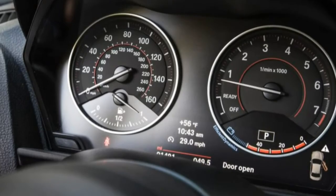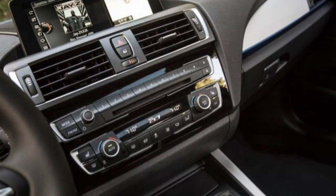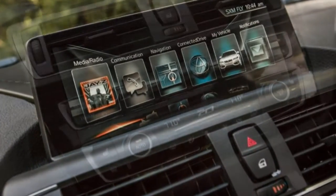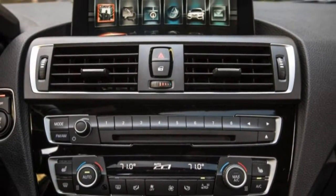We do, however, have to protest the unnecessary extra heft these modes dial into the M240i's electrically assisted power steering. Start to hustle the M240i and it responds enthusiastically.